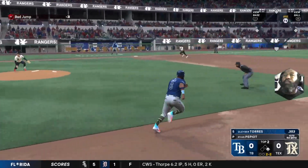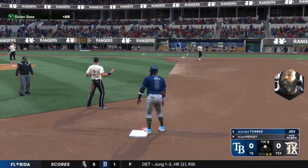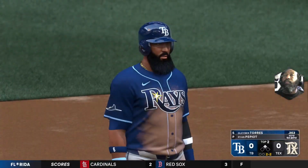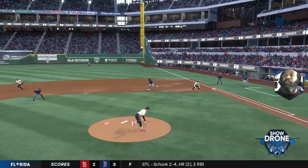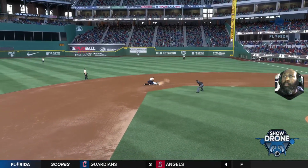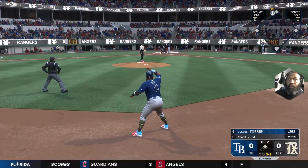Runner on the go. Strike in there. Throw there. Safe. You know what? I like the aggressiveness right there. It looks like it's going to be tough to score in this one. Really good pitching so far. So why not try to put some pressure on him and see if you can steal the bag, get in the scoring position. Jones at second with nobody out.